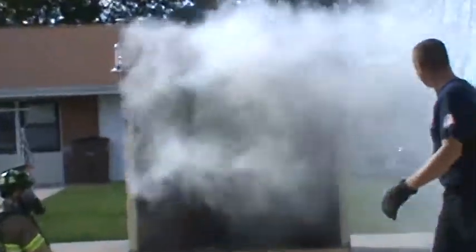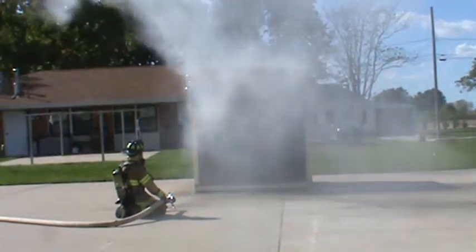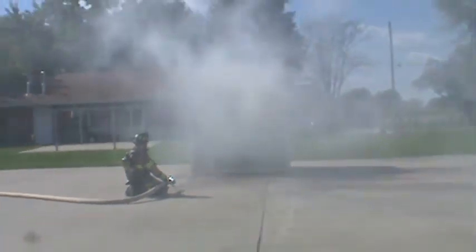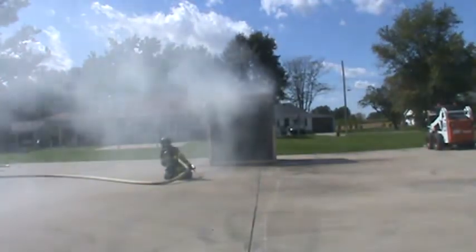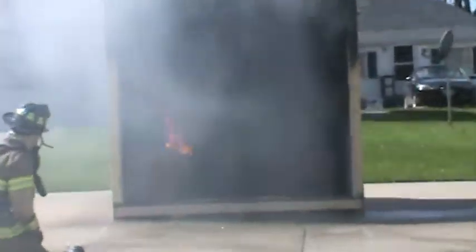What you got, hot? Yeah, there's still flame in there. There's fire! Yeah, there's a little bit of flame in the corner. Yep, I see it. Still going. Keep your mouth covered. Let me put the water on the flames. See if it flames back up again. That's gonna take. We'll see if we can get it to light up again.